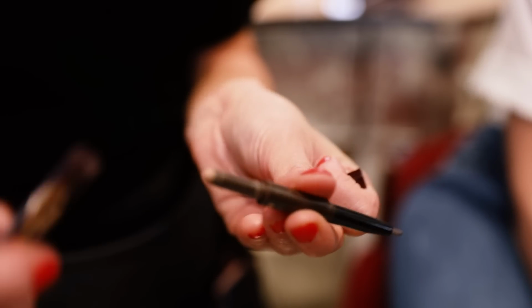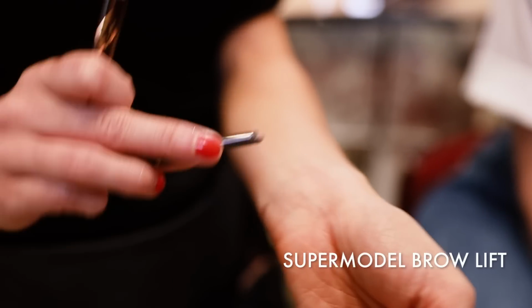And I never actually used to fill in my eyebrows, but I actually think it really helps to frame the face, don't you think? Totally. I think skin and eyebrows are the two most important things that you can do. So which is the product you're going to use now? We're going to use the Supermodel Brow Lift. So that's our pencil. It's called the Supermodel Brow Lift.